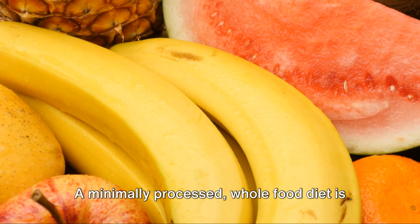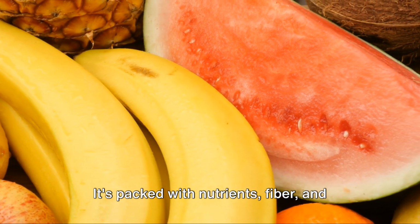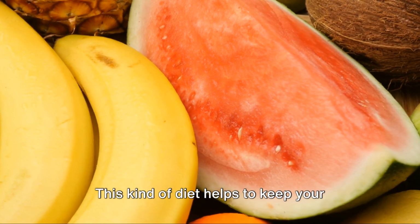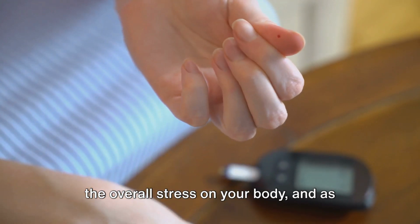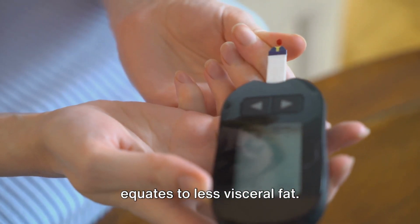A minimally processed, whole food diet is like a breath of fresh air for your body. It's packed with nutrients, fiber, and all the goodness that your body craves. This kind of diet helps to keep your body systems working smoothly, reducing the overall stress on your body, and as we've discussed earlier, less stress equates to less visceral fat.